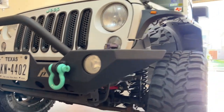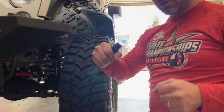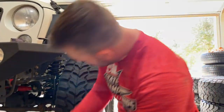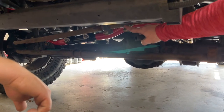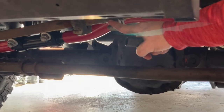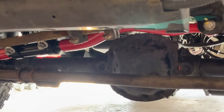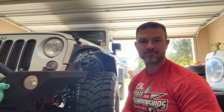All right, so we put the new STEERSMARTS Yeti HD adjustable track bar on. The steering wheel is off center a little bit. So now we're gonna recenter the steering wheel by the drag link bolts right here. We're gonna loosen that up, adjust it so that the steering wheel is straight, or as straight as we can get it, and tighten it back up. And that'll be good until we can get it in for a laser alignment.